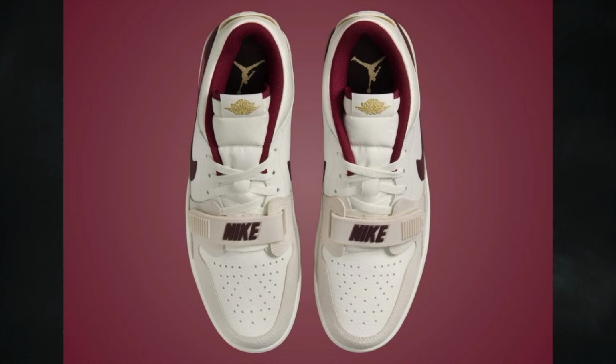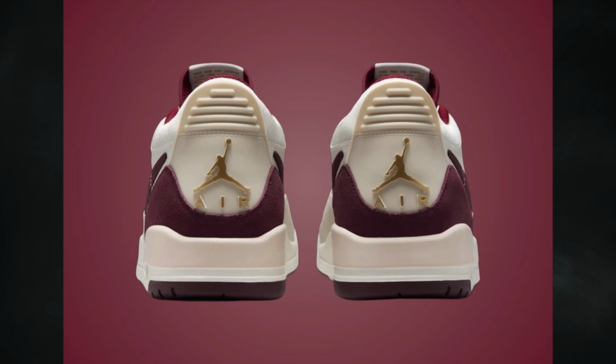Now, the Jordan Legacy 312 Low shown here is a women's release, while the mid-top or high, whatever you want to call it, version of the shoes will be released in grade school sizing. Now, for the grade school pair, we don't have an official colorway, but for the low-top version, it'll feature a Summit White, Light Bone, Cell, and Crimson Tint color combination.